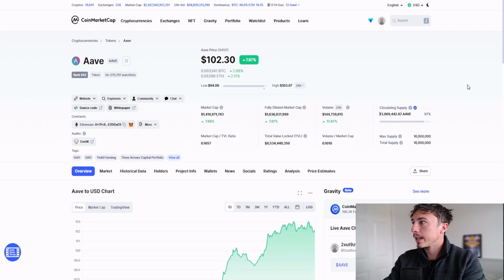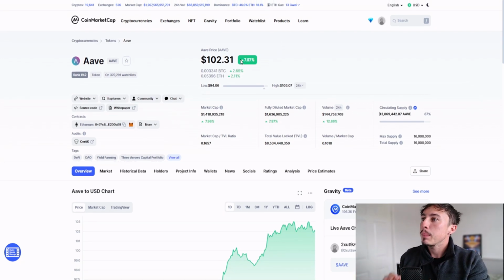So we're going to check out AAVE today, back above that $100 level. Finally, 8% pump to the upside today. Market cap sitting pretty at 1.4 billion.